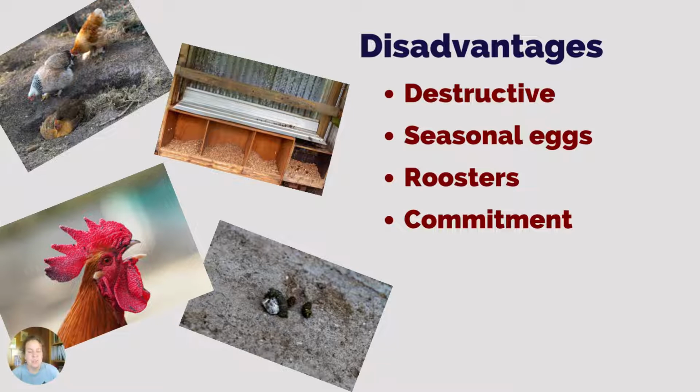Another disadvantage is roosters. I mentioned a little bit earlier that roosters can be mean, and they're also very loud. If you live within the city limits or in the suburbs, you probably will not be able to have a rooster. If you do, you will probably upset your neighbors. So the only reason you really need to have a rooster is if you want to raise your own chicks.